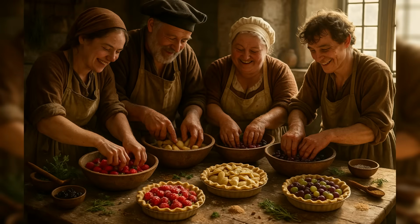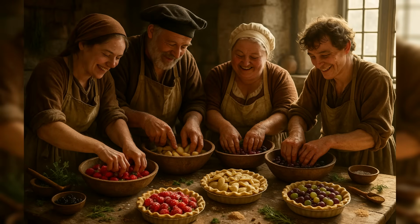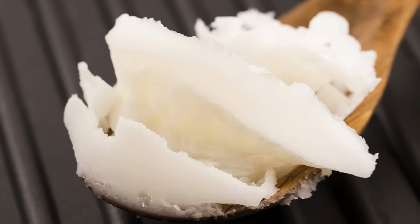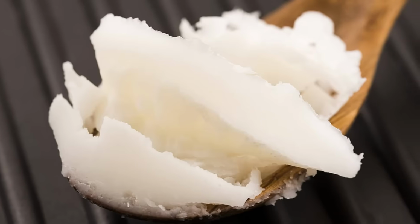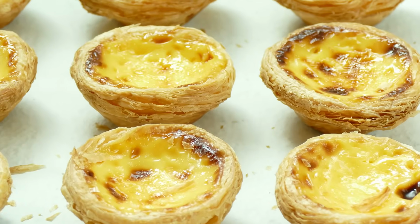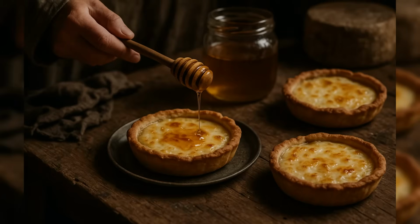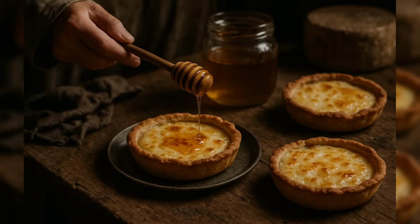Some cooks would mash in seasonal fruits like berries or apples, creating colorful fillings that looked festive. The pastry was basic but effective, flour mixed with lard and just enough water to hold everything together. Plus, lard was readily available from the family pig, assuming they were lucky enough to have one. These tarts were baked in small individual portions, either in metal pans for wealthy households or simple clay dishes for everyone else. The combination of sweet honey and tangy cheese created a flavor profile that was both familiar and exciting.